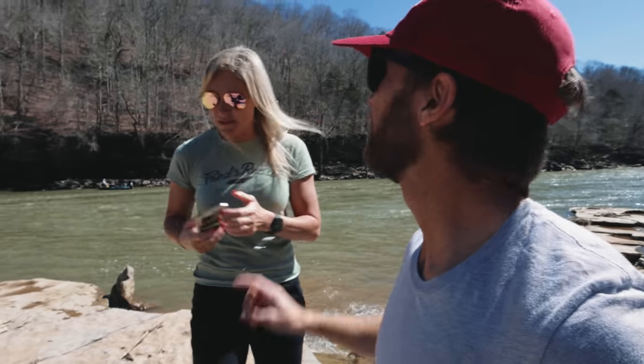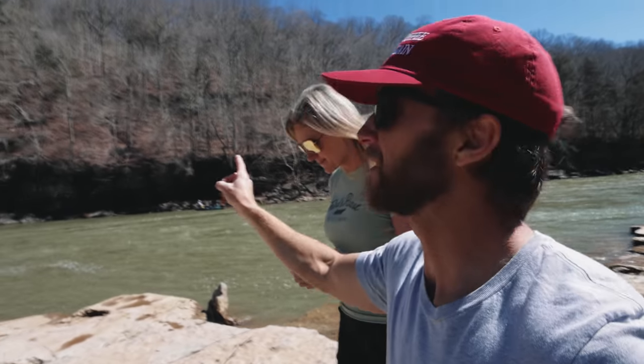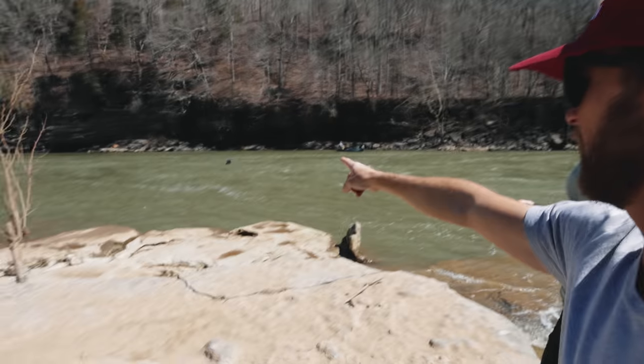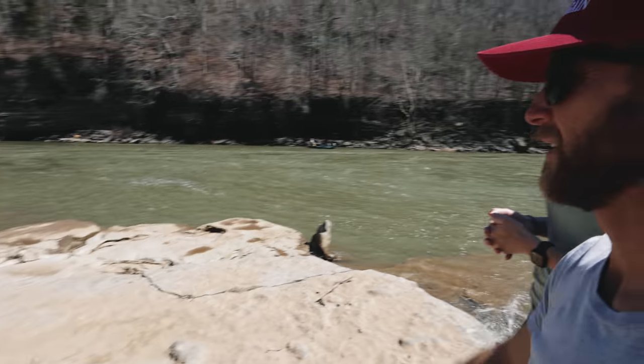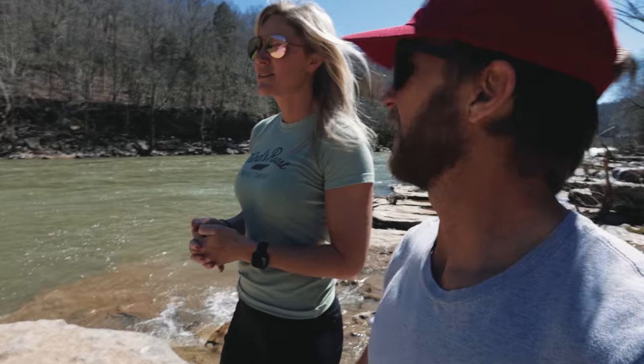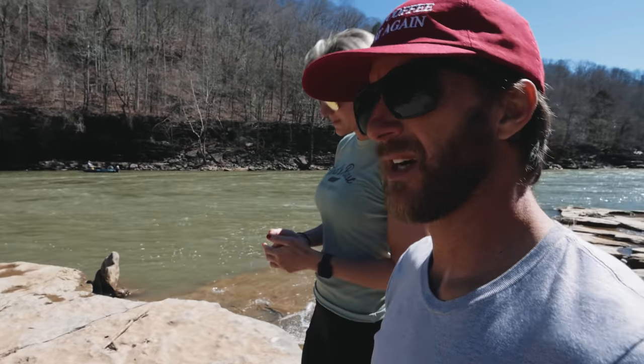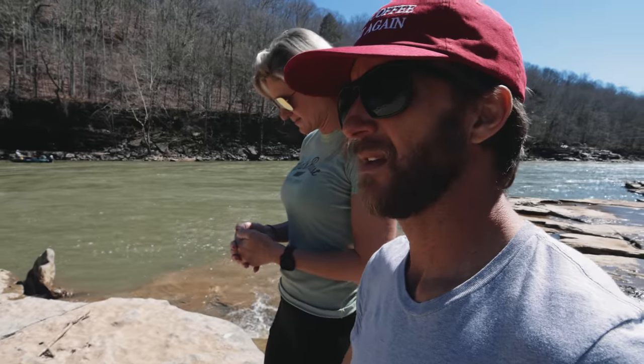So we were just talking how pretty this will be when all these trees finally bloom and fill in. Look at that cream, there it is. It'll be so pretty down here. We need to come back for sure, bring our chairs and just... Oh yeah, you could just post up chairs right here and soak up the sun and love it.